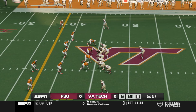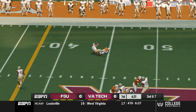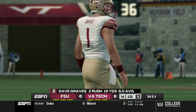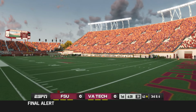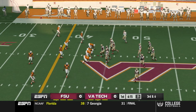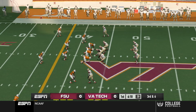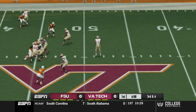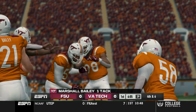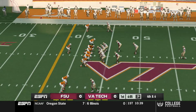Here we go. Off play action. Now he's on the move. And he's tackled around the 43-yard line. Third down now, and they need to get it down to the 38. Quick throw out to the receiver, incomplete. That'll make it fourth and six.